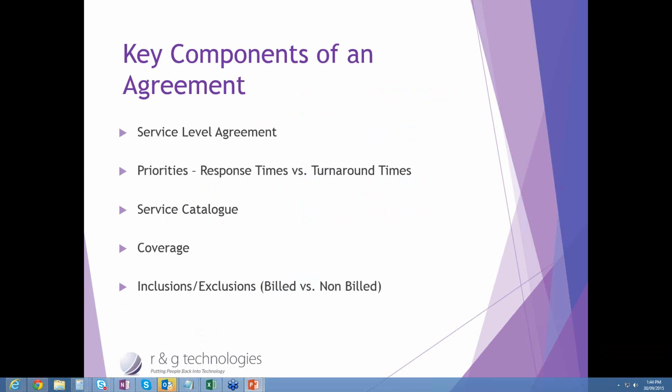The next thing that's covered under most agreements is what's called a service catalog. A service catalog is a list of the services or what specific inclusions and exclusions are included as part of whatever agreement that you have with the provider. That may include things like monitoring, it may include things like reporting, or it may simply include things like a dedicated IT engineer. But having a look through that service catalog and making sure it's aligned with your expectations and raising anything that is out of line with your expectations will just ensure that the relationship starts on the right foot.